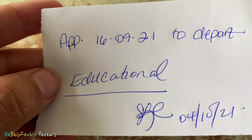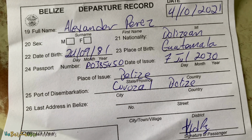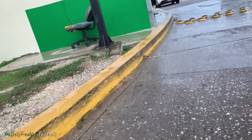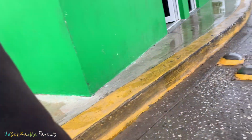Number one, you need a pass. As Belizeans, we need a pass to exit the border. The application goes to the immigration department and they will consider what kind of pass you will be receiving. There are a few conditions: educational, medical purpose, and also business. If you're a tourist, you do not require a pass to exit from Belize into Mexico.